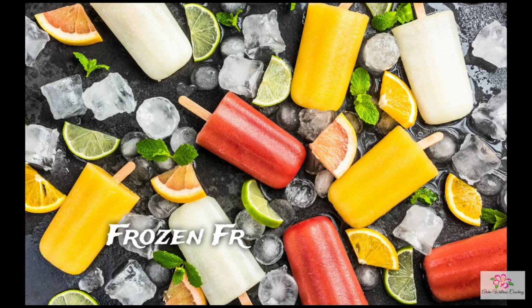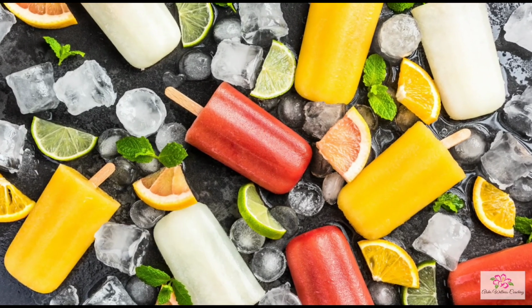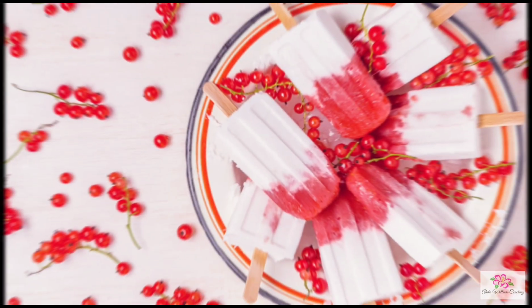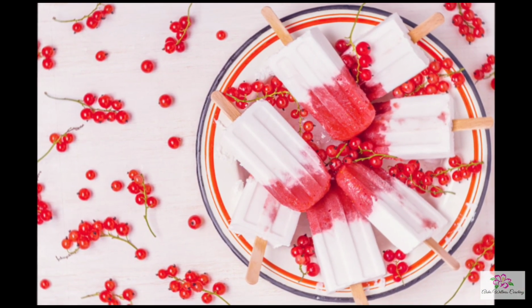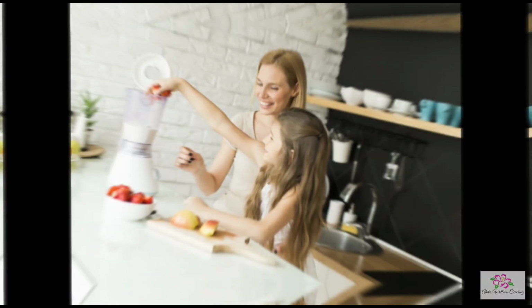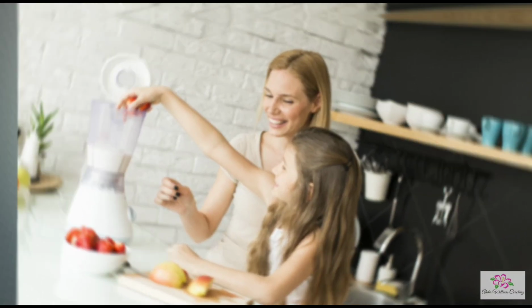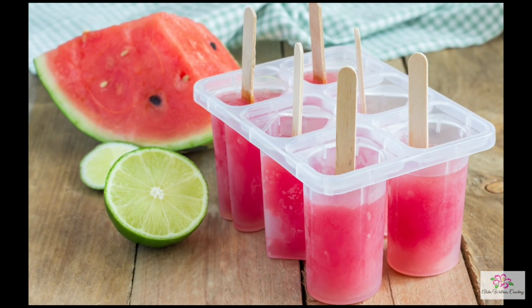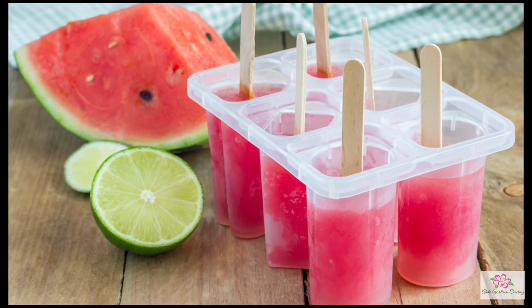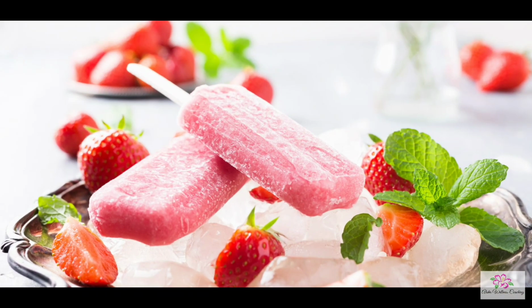Number 1. Frozen fruit popsicles. Nothing screams summer like a fruit popsicle. Instead of store-bought ones loaded with artificial flavors and sugars, make your own healthy version at home. Blend together fresh fruits like strawberries, watermelon, or pineapple with a splash of natural fruit juice. Pour the mixture into popsicle molds and freeze them for a few hours. Voila! You have delicious and nutritious homemade popsicles bursting with vitamins and minerals.